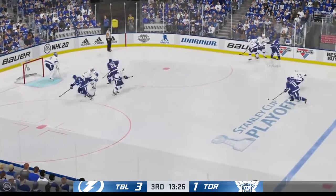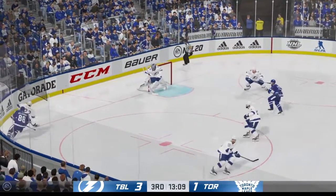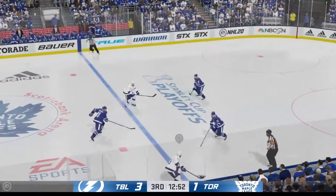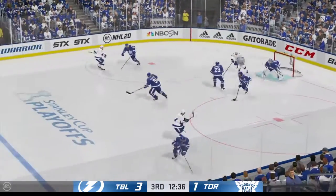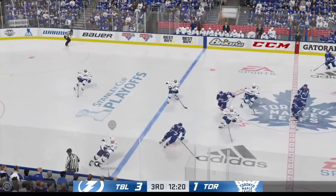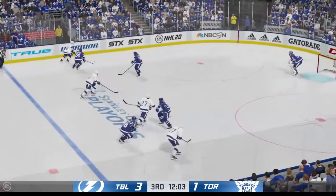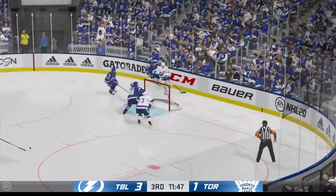John Tavares into the middle, tied up momentarily. One-time shot from Nylander. He almost found him again. But a save there from Vasilevskiy. Played into the corner. The Lightning just killing seconds off the clock here. Back the other way. Janssen trying to get around the defender there, Monahan, but he can't. Into the corner, Paquette right into the middle. Stopped by Andersen.